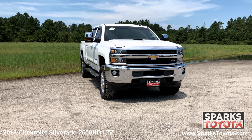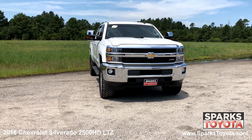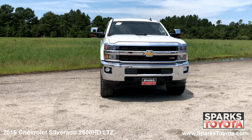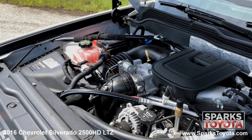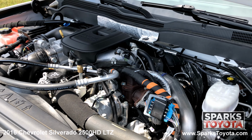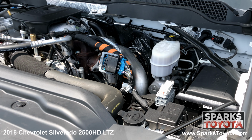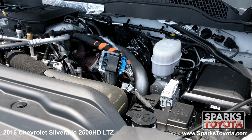It has very clear halogen projector beam headlamps along with fog lights, daytime running lights, parking sensors, and a really nice grille with a chrome surround to tie it all together. Under the hood, you have an 8-cylinder, 6.6-liter engine with an automatic transmission. This Silverado has 4-wheel drive and is equipped with a 36-gallon fuel tank. Let's not forget that this Silverado has only 43,107 miles on it.